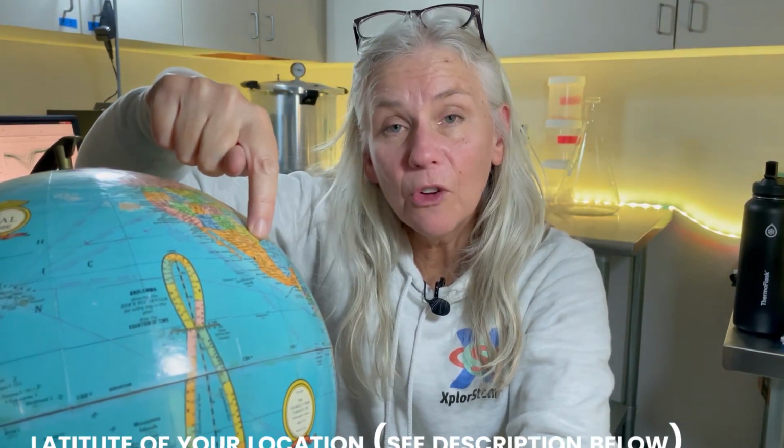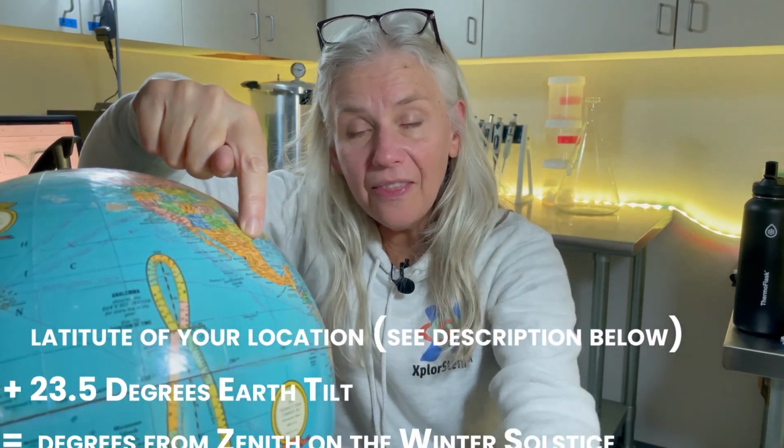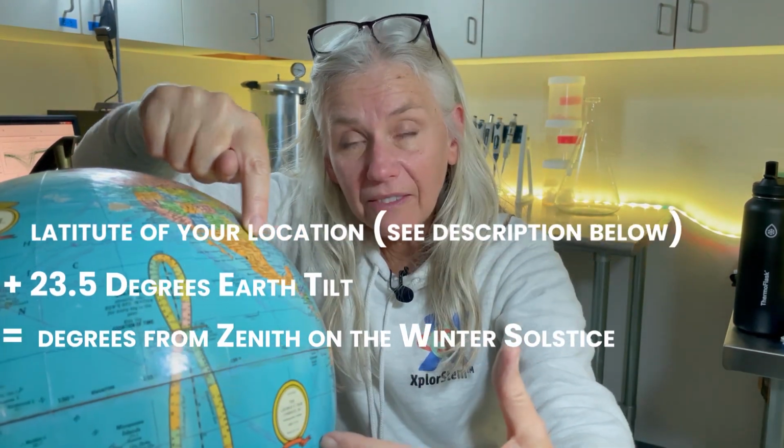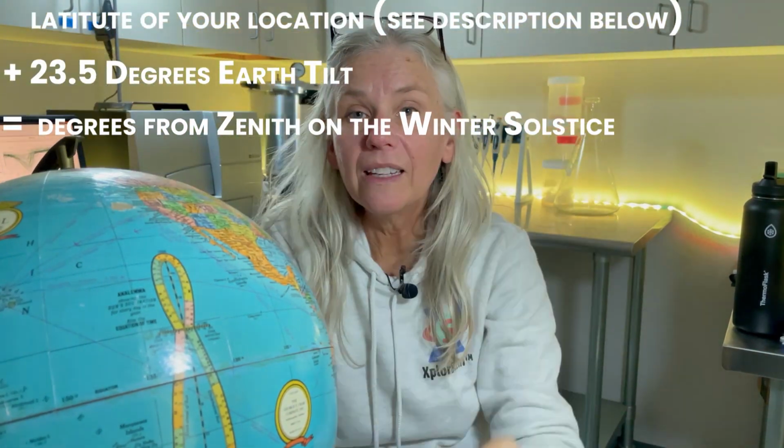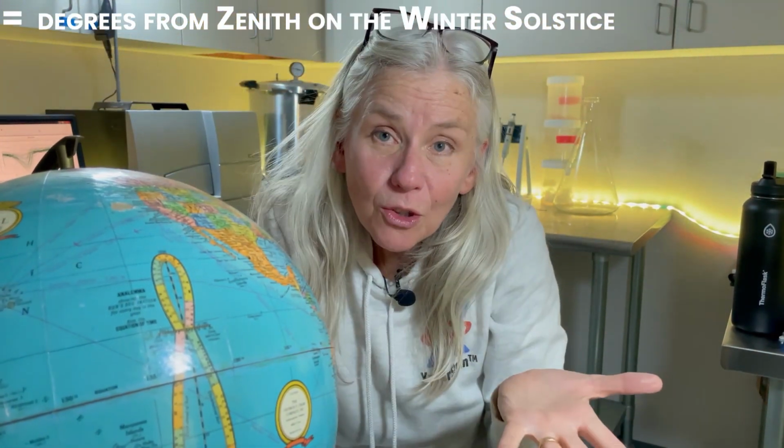So now that you know the connection between geometry and the winter solstice, it's your turn. Go outside on a sunny day and measure the angle of the sun relative to your zenith. Then go look up the latitude for the location where you are and add that to 23.5. This should be the angle that the sun is relative to your zenith. How close were you?